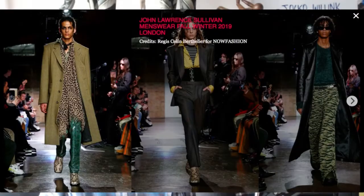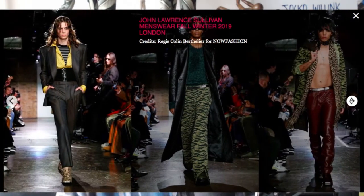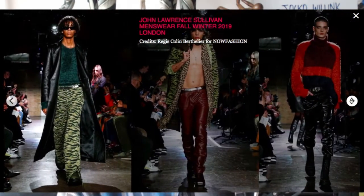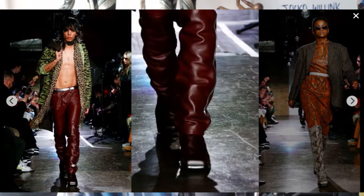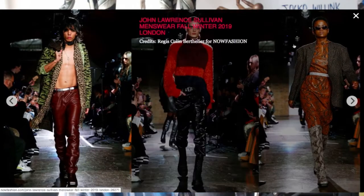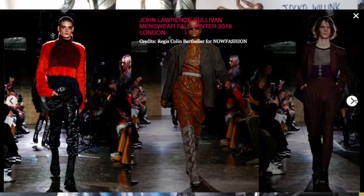John Lawrence for winter, loads of nice looks, loads of snakeskin, loads of leopard, loads of cheetah. Just an amazing collection. Loads of things that shouldn't really go together going together really well. Again, just pure filth. Love it. Love everything about it. Again, great footwear, massive boots. This look just looks incredible. Nice cheetah overcoat, leather pants, derby boots, just looks incredible, all of it. And again, casting just amazing.